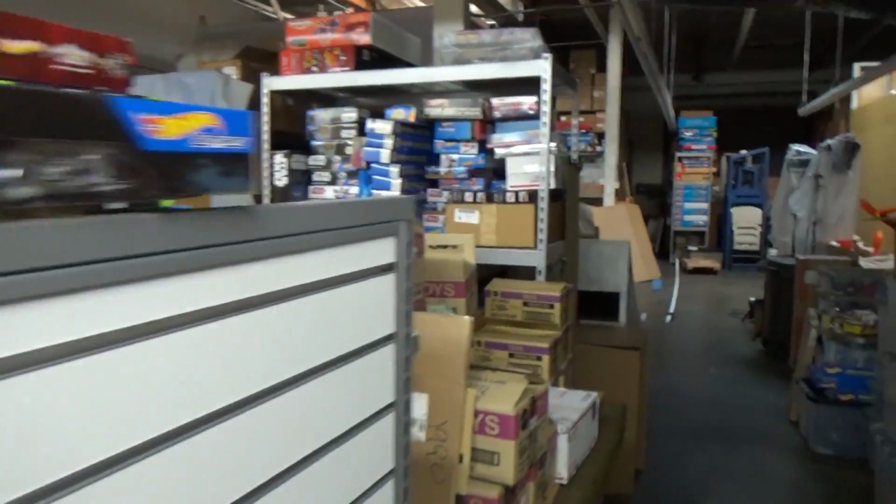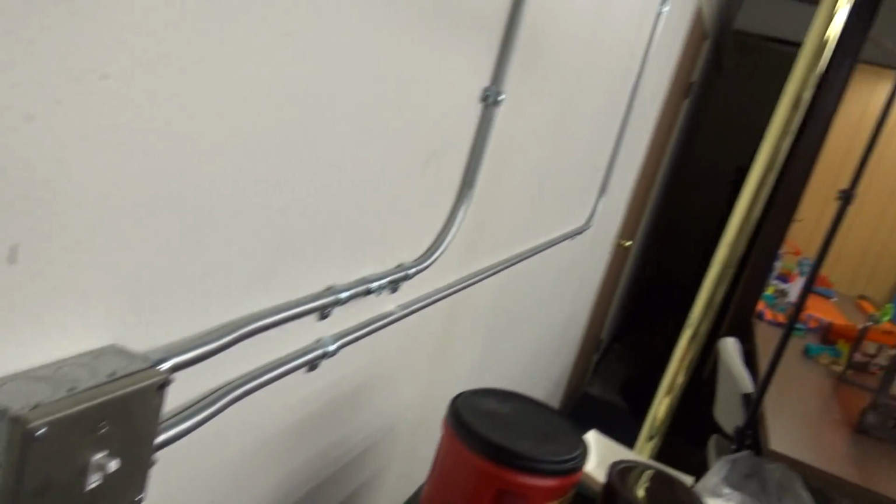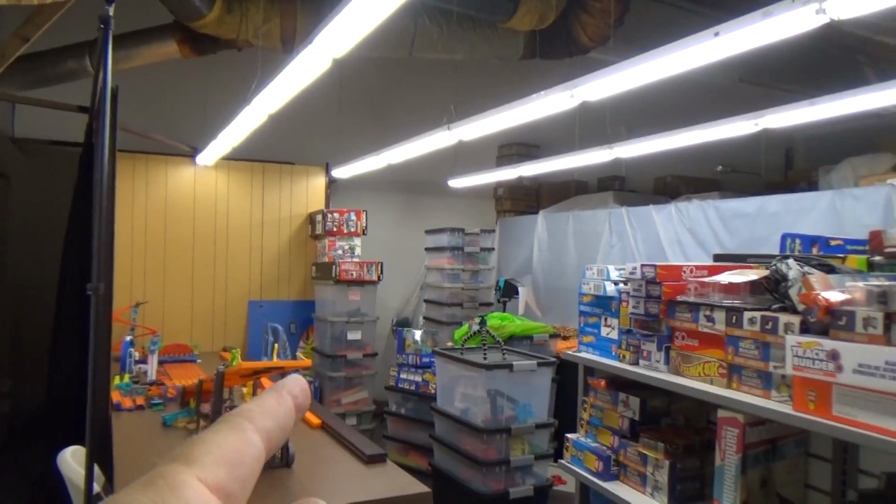Let's head to the warehouse. It's a little dark. I'm a little behind. It's already Friday evening. Turned on the wrong light. Let's turn on this one. I paid to have these 3 lights installed so that I can film over here.